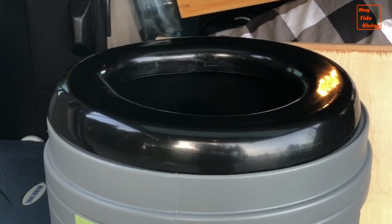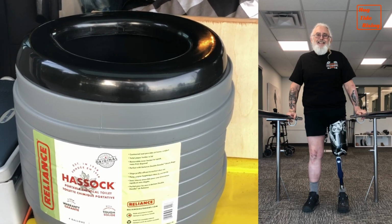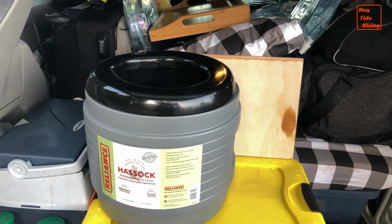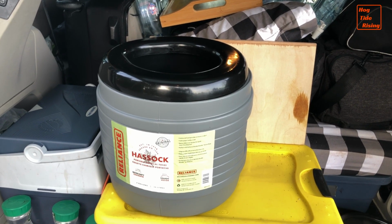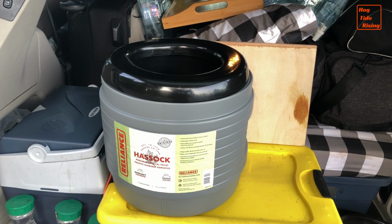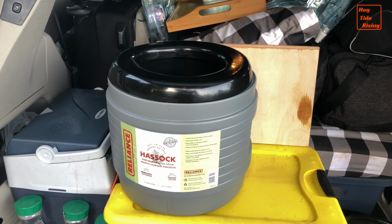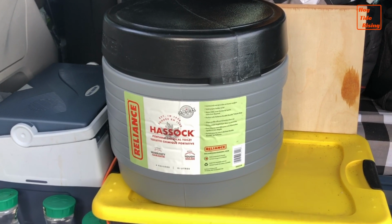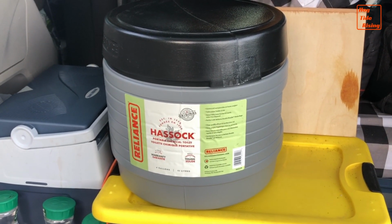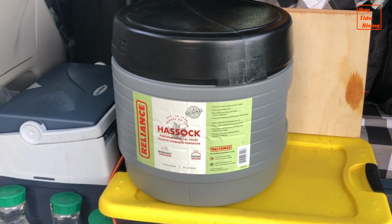As I've mentioned in previous videos, I am an amputee. I am missing my left leg above the knee, which makes using items like this awkward. However, one of the reviews that I saw on the website was from a disabled lady, and she used it without any problem. And she also said she was not the smallest person in the world, and she found the unit held her weight quite well and was very, very stable. And that's it, the Traveling Vans Sanitation Station, a Reliance Hassock portable chemical toilet. And I hope I never ever have the opportunity to use it.